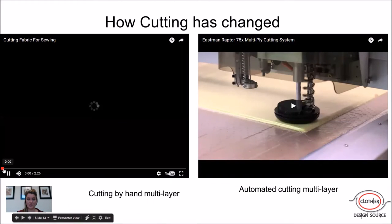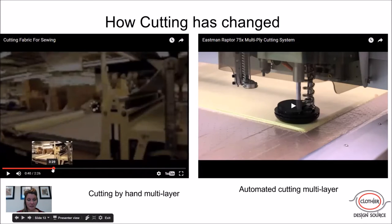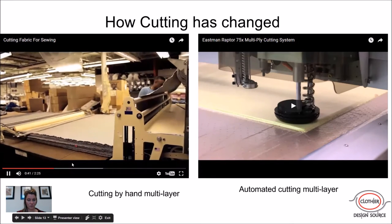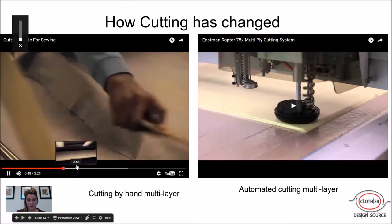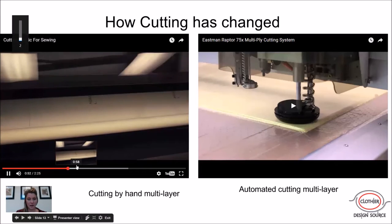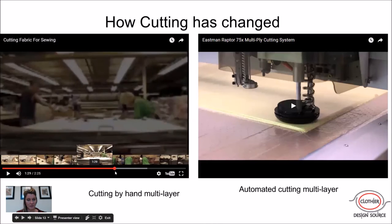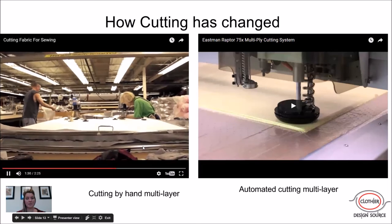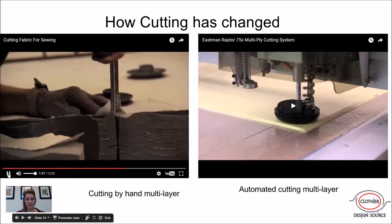So I'm going to show you. This actually is not our facility, but this is a very similar type of facility. So this is showing how the fabric is getting laid in several layers. And then right here, you lay the several layers of fabric, you put the pattern on top, and then this knife here is showing it getting cut. And so that's one way that people do it.